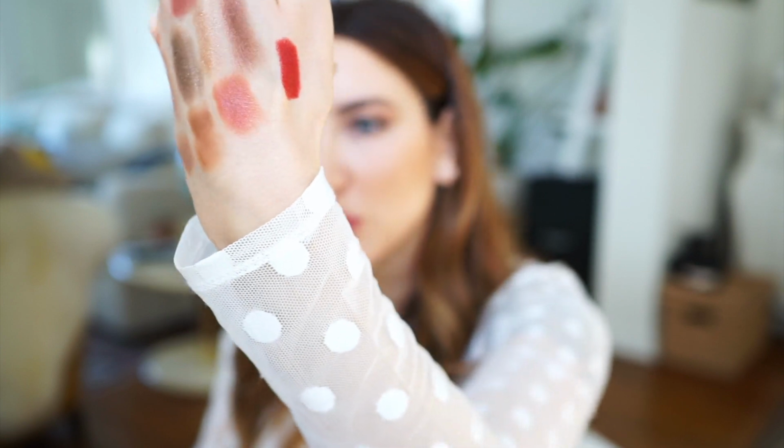So I'm actually going to take it and start it just in the center of my lips. And then just kind of diffuse it. It's weird to have these fingers with shadow all over them. And then, yeah, just diffuse it a little bit. This is gorgeous on its own. I'll show you. Right here. It's a beautiful, nice, rich brick red.